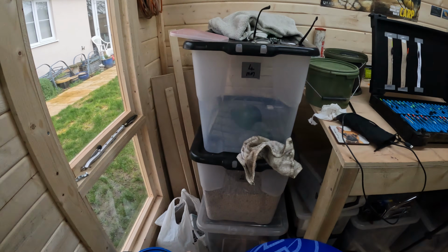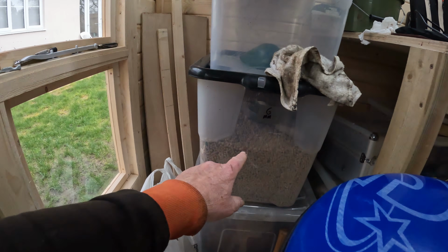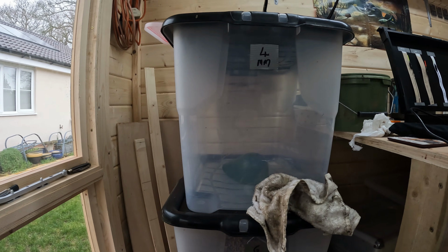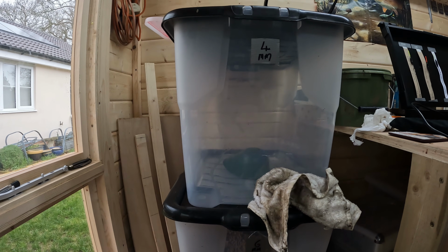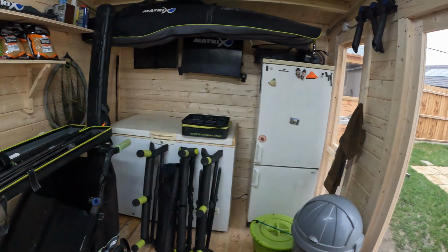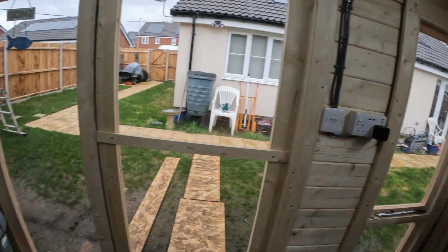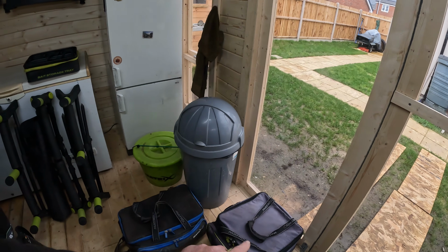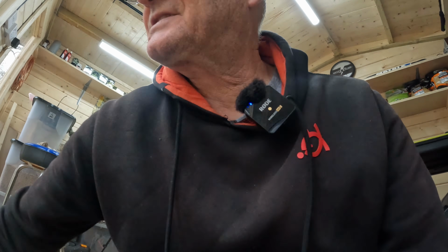I've got a tub down here full of 6 mils ready for when they're being used, but I'm out of 4 mils, as you can see. I've ordered some from Avenue Angling. They're getting me 25 kilos, and I've ordered another one just like that. That one's got to go, I'm afraid. Right, let's get down on the floor and open this box.